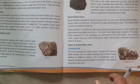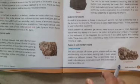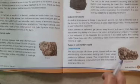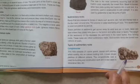In sedimentary rocks, conglomerate, sandstone, shale, limestone are there. Types of sedimentary rocks: conglomerate, sandstone, shale, limestone.